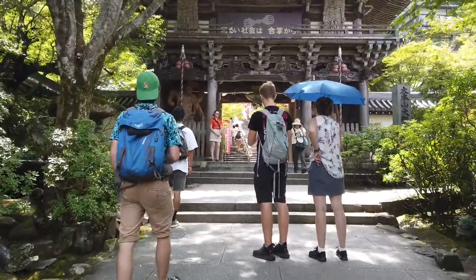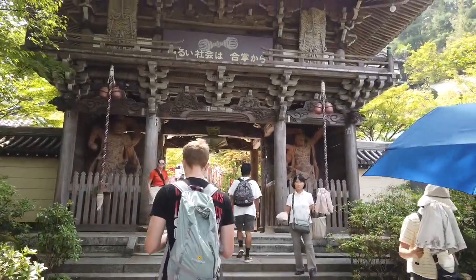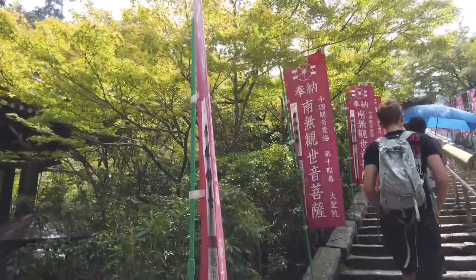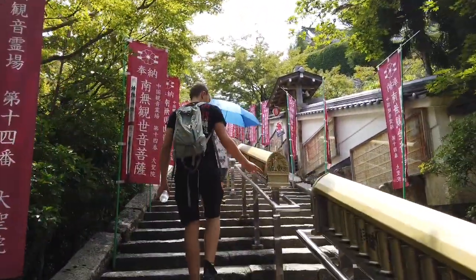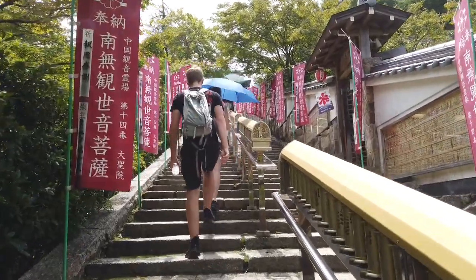So it's now just past 12. I think we're close to the base of Mount Misen. So I'll just get a bit of sugar before we set off. Probably get some lunch when I come back down. Yummy. So this is the start of the climb of Mount Misen.